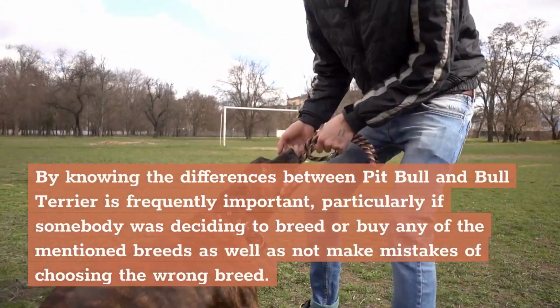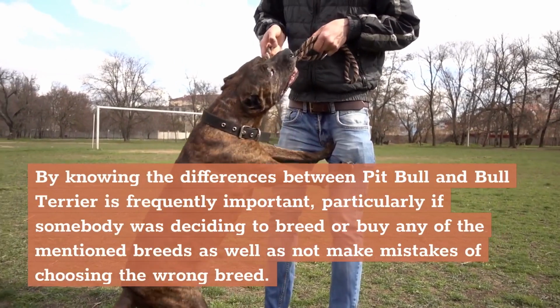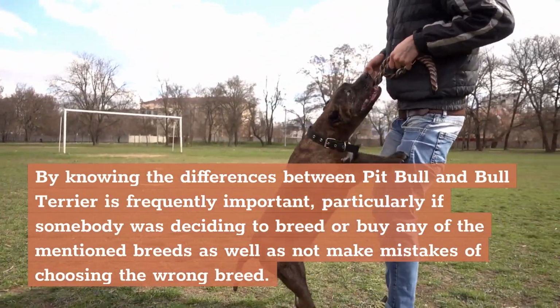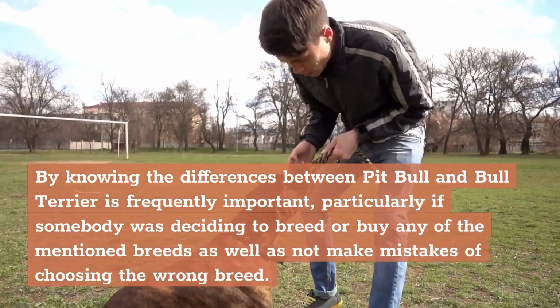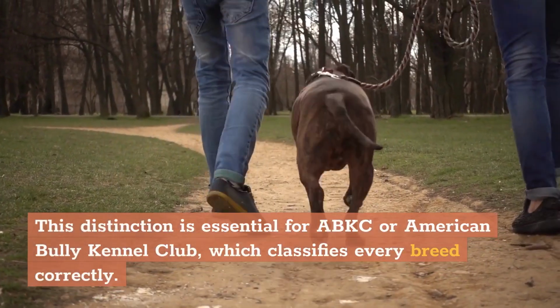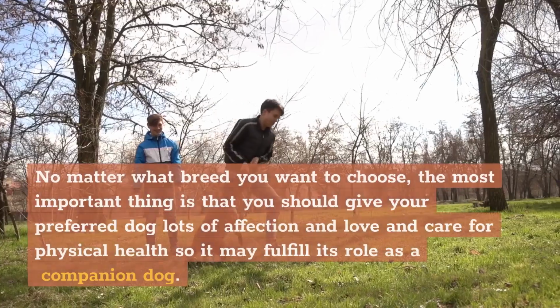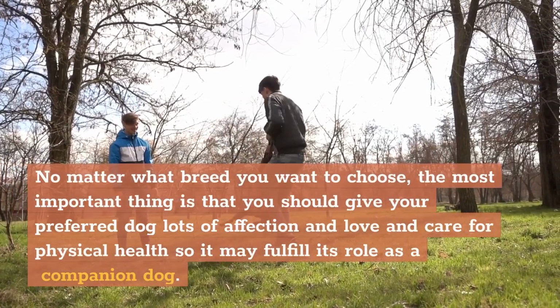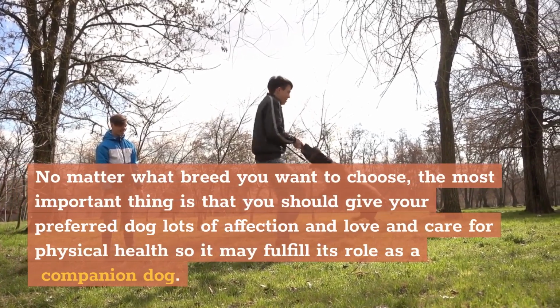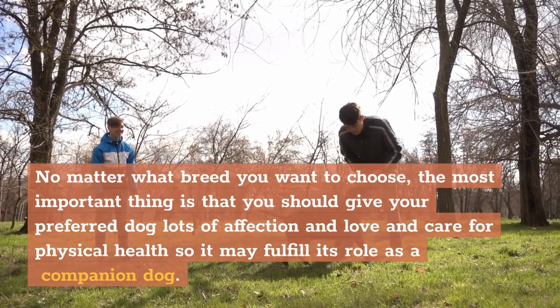Knowing the differences between the Pit Bull and Bull Terrier is frequently important, particularly if somebody is deciding to breed or buy either of the mentioned breeds, so as not to make the mistake of choosing the wrong breed. This distinction is essential for the ABKC, or American Bully Kennel Club, which classifies every breed correctly. No matter what breed you choose, the most important thing is that you give your preferred dog lots of affection and love and care for its physical health so it may fulfill its role as a companion dog.